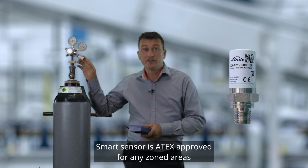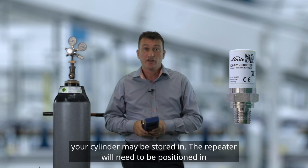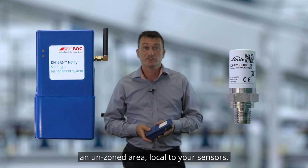The smart sensor is ATEX approved for any zoned areas your cylinder may be stored in. The repeater will need to be positioned in an unzoned area local to your sensors.